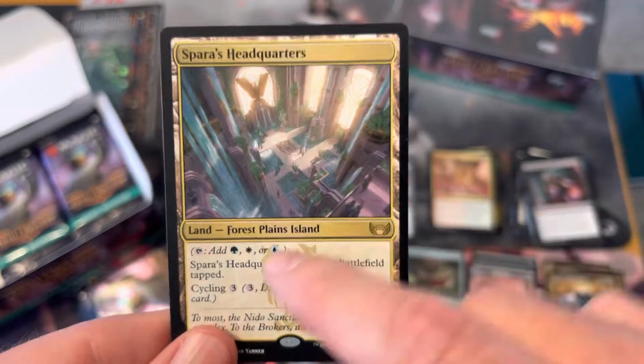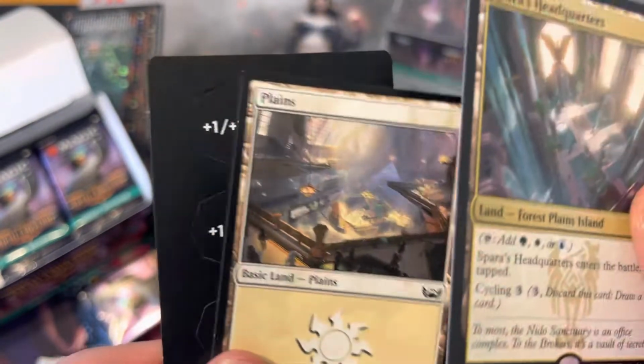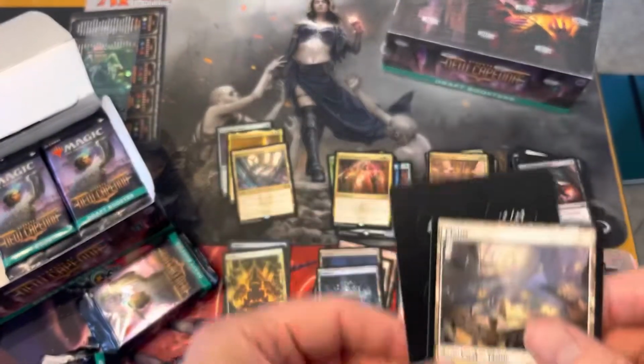Hey, Bant Headquarters. Again, I like these. I know some people don't. It's the allied versions of what they printed in Ikoria. I was talking to my buddy about those the other day, and he mentioned to me, he's like, dude, those aren't good.